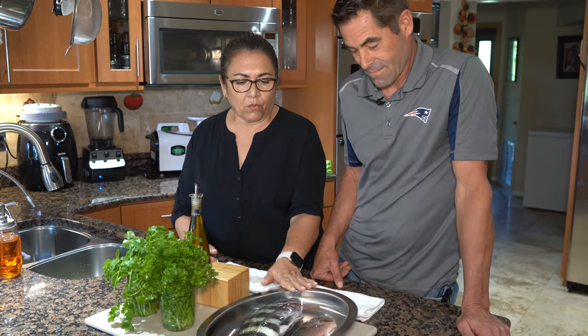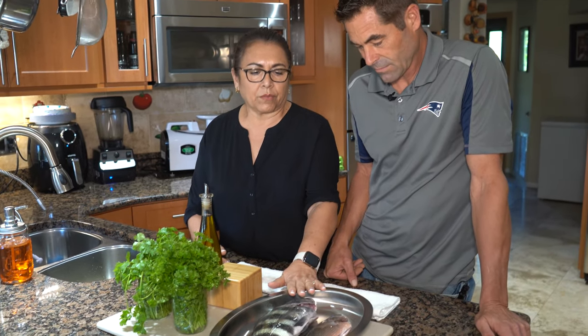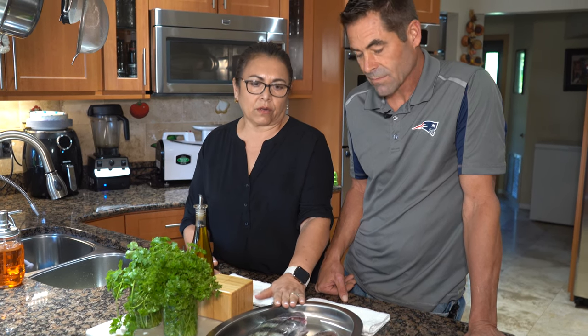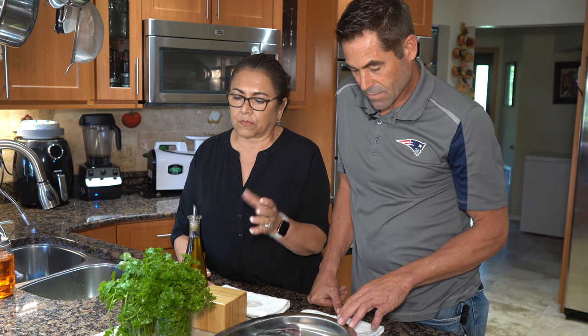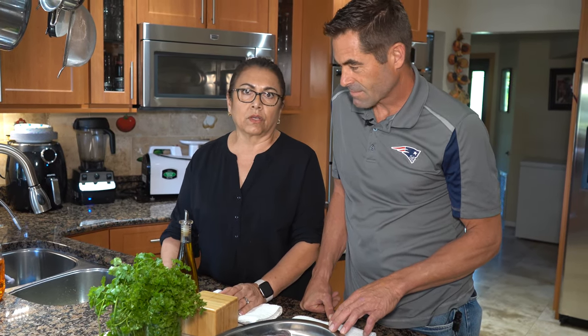So right now we're gonna clean it. We're gonna, how do you call that? Scale it. Scale it, clean it really good. And we're gonna come back and show you how we are going to season it and how we're gonna cook it. This is a recipe that I learned when I was a little one, that my mom used to use.